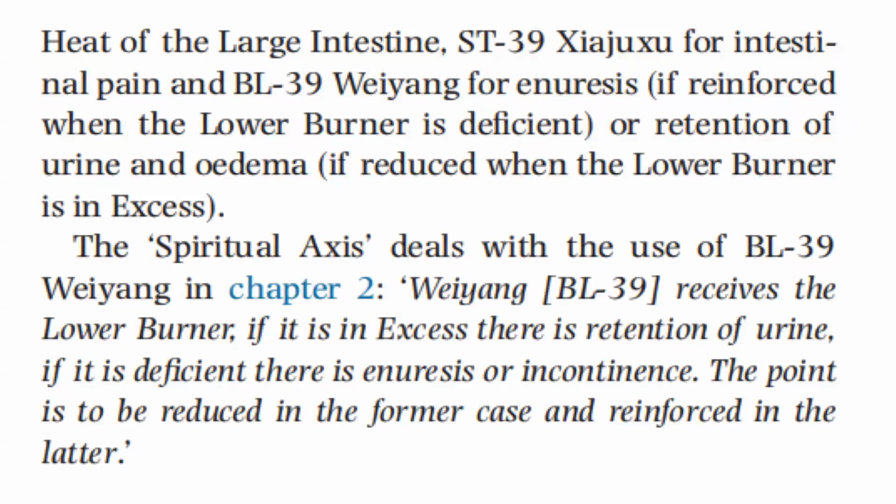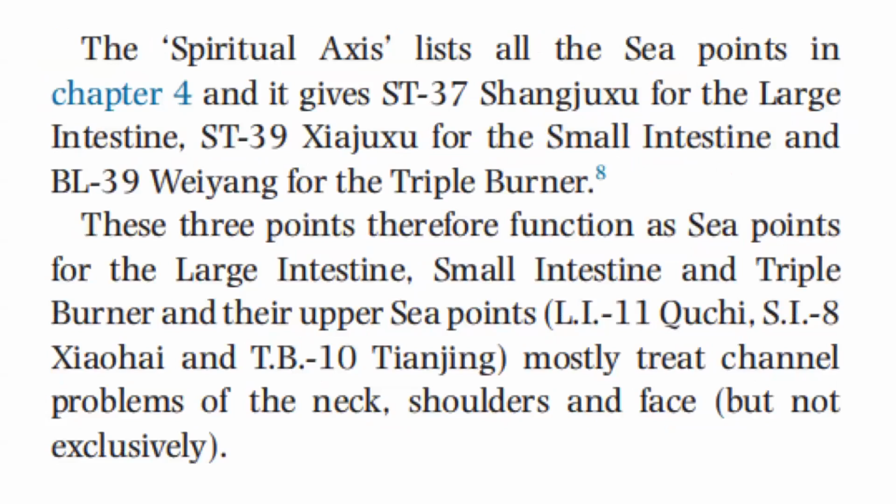The Spiritual Axis deals with the use of bladder 39 in chapter 2. Bladder 39 receives the lower burner. If it is in excess, there is retention of urine. If it is deficient, there is enuresis or incontinence. Then the point is to be reduced in the former case and reinforced in the latter.